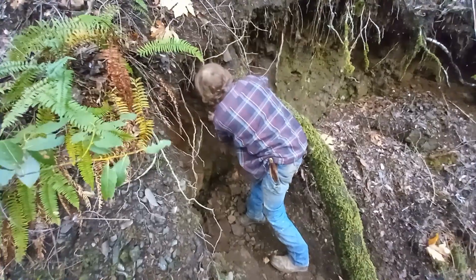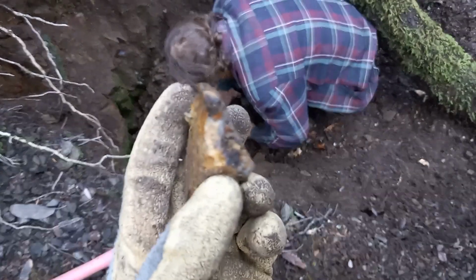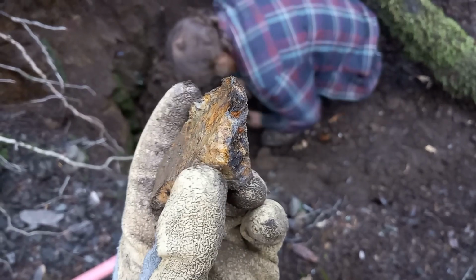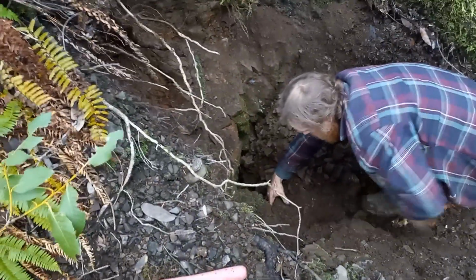Look at that. Uh-oh. Pausing. That's an awesome vein there. So, as you just heard Travis say, awesome vein. Look at all that mineralization in this ore. There is definitely some free gold in here. We're definitely going to take some of this home and crush it. That's on the outside. That's just what was falling in.